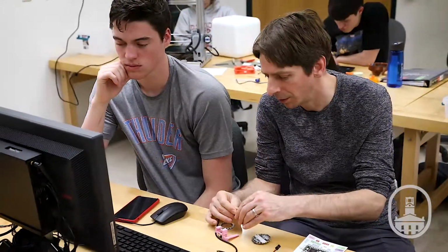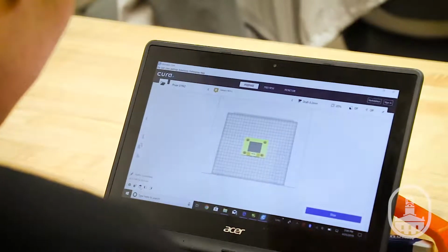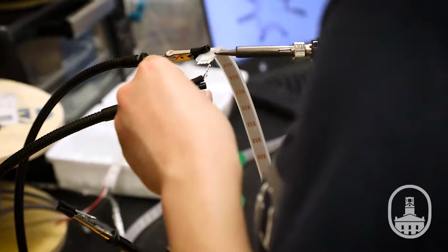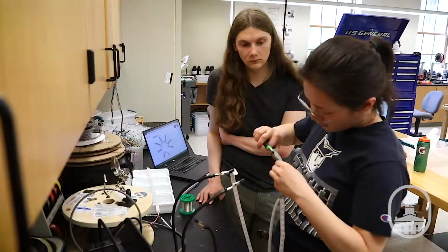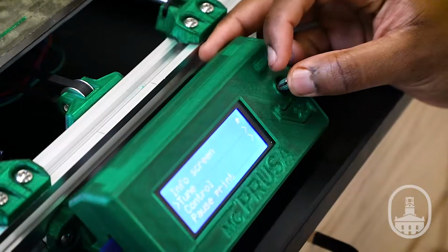Essentially, you start with just an idea, of course, and then you make it in a CAD program. There's tons of free ones online to choose from. And then you transfer whatever it is into a slicer, which basically turns it into something that the 3D printer can read. Once you're done with that, you transfer it onto your SD card and start printing.